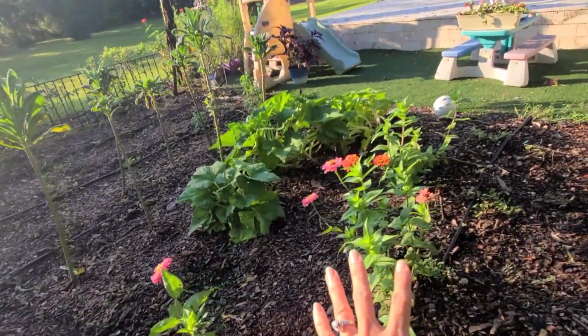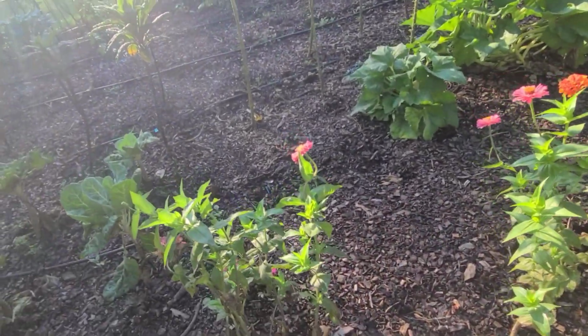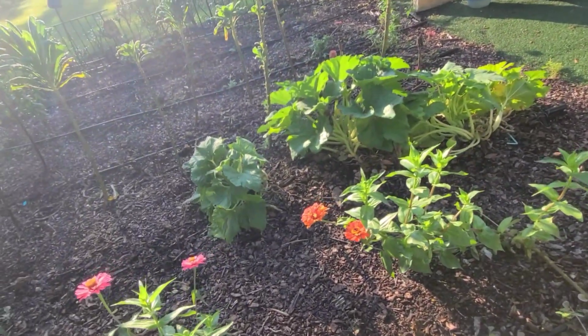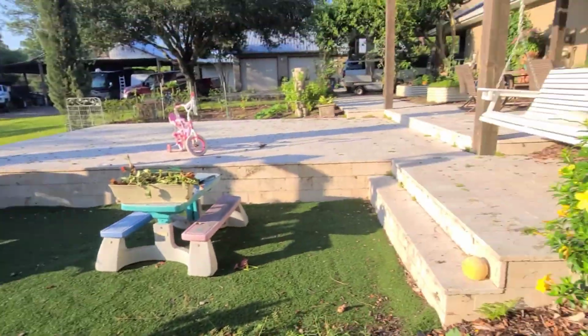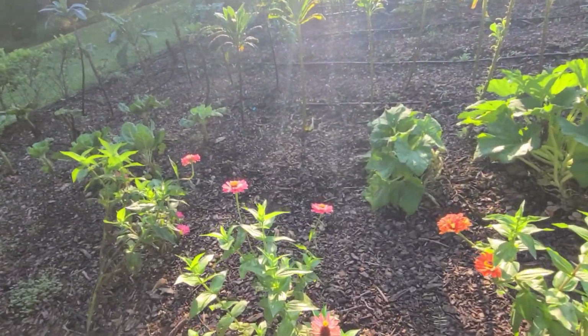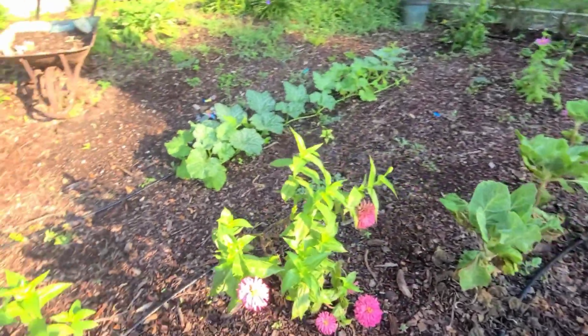So we have some flowers over here that my youngest daughter planted, and she is so proud of. It's so cute to see her come out here. She's 4 years old. She literally will come out of the house, run out and go, "Mommy, look, a new flower." So this is her little flower garden here.